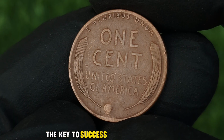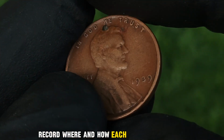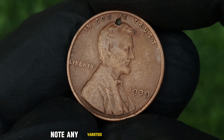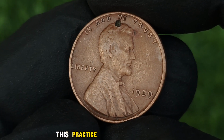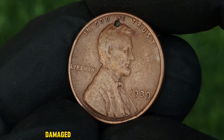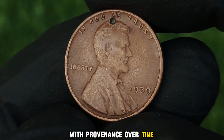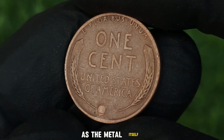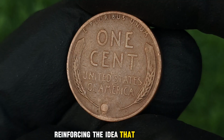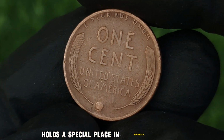The key to success with such approaches is documentation. Record where and how each coin was acquired. Note any varieties or special features, and keep them safely stored. This practice transforms a humble, damaged penny into a meaningful artifact with provenance. Over time, that story may prove as valuable to future collectors as the metal itself, reinforcing the idea that every coin, no matter its grade, holds a special place in numismatic history.